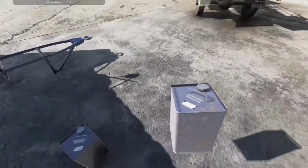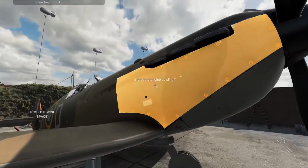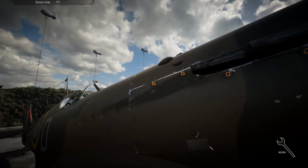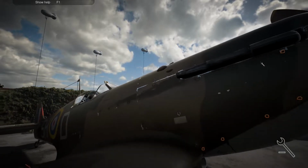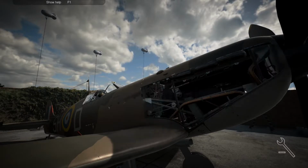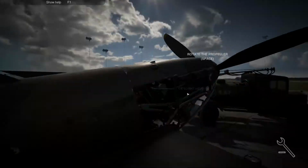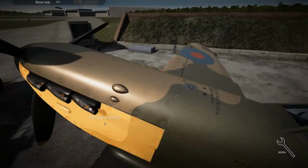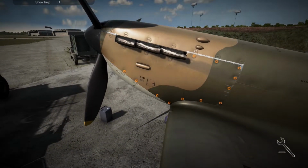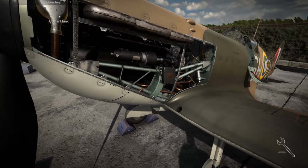So we got the coolant. Not sure what to do with the coolant. Okay, there we go. We put the coolant down. Let's see if we can take a little peek at the engine. We haven't looked at it yet. Might as well just... Woof. That's a big girl right there. That's a real big girl. Not sure where we put the coolant. But, guess we're gonna find out.